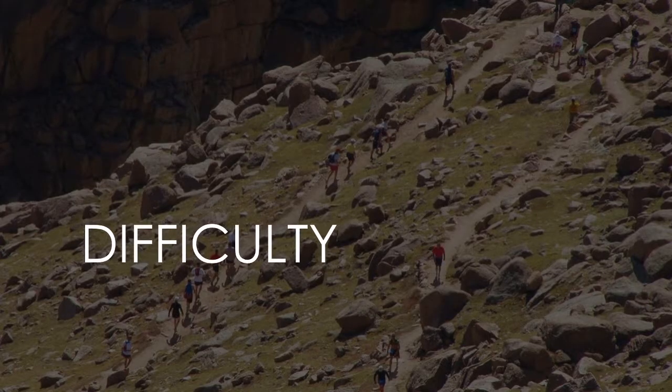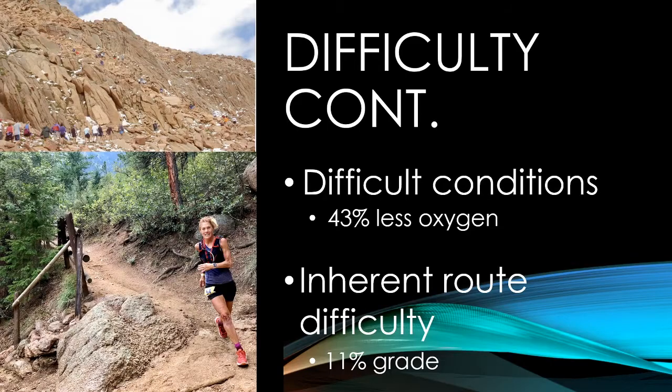Now that I've spoken about the history of this race, I would like to now discuss the difficulty of the Pikes Peak Ascent. The first point I would like to touch on regarding the difficulty of this race are the difficult conditions racers must endure. The halfway point is at the summit of Pikes Peak at 14,115 feet, where there is 43% less oxygen to breathe, making this race particularly brutal.